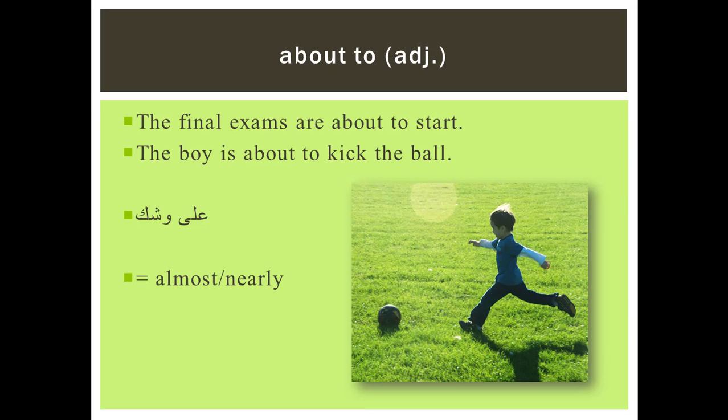Or, looking at this picture, as you can see, this boy is about to kick the ball. هو على وشك أن يركل الكرة. So the adjective about to has two synonyms, which are almost and nearly.